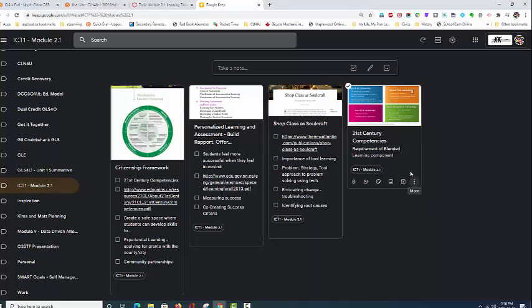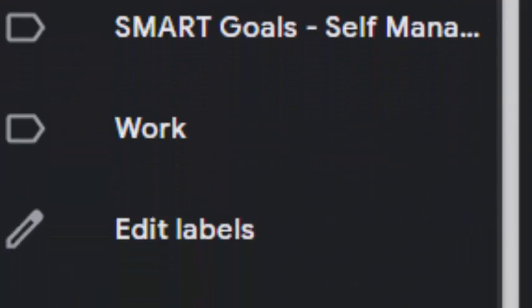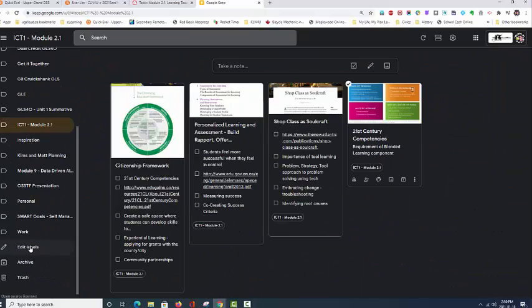The first piece that I've done here is I've created what's called a label within Google Keep. Down here you can see ICT module 2.1, and I just did that by editing labels and creating a label that I could organize my work in.